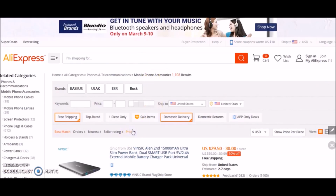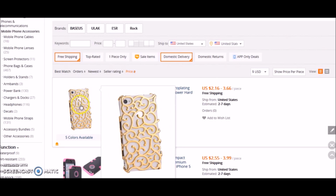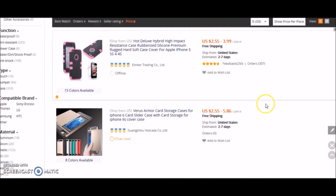Let's sort from low to high and see what kind of cheap items we have here. So you got some phone cases that you get for like $2.16 a piece. I'm sure you guys know there's a lot of phone cases on Amazon that are like $3 with free shipping. So whether you can make money on this, I don't know. I'm not that familiar with phone cases. This is kind of a unique design. You may be able to do okay with that one.